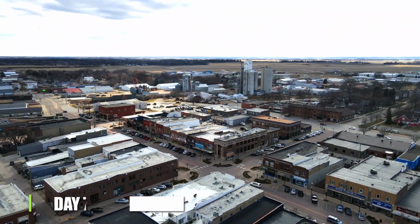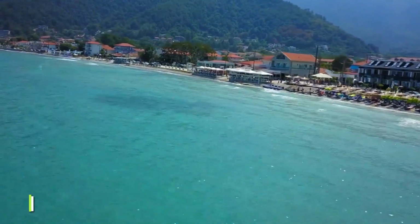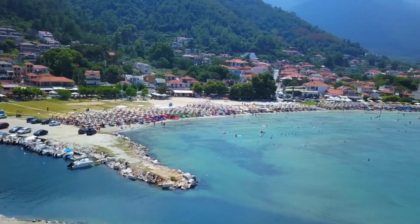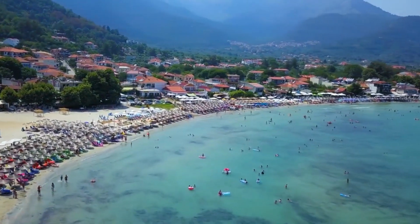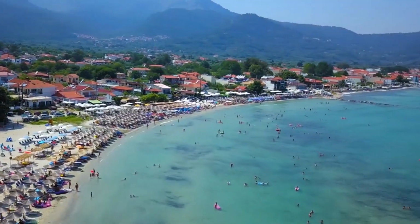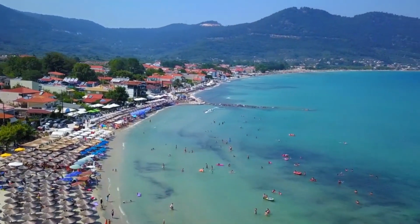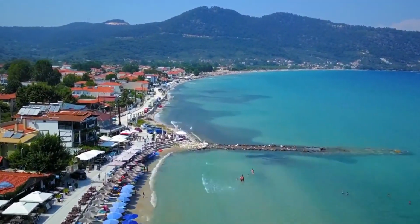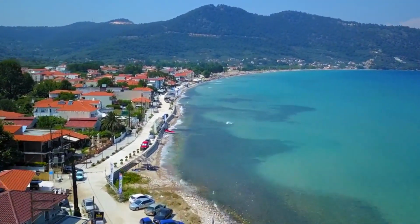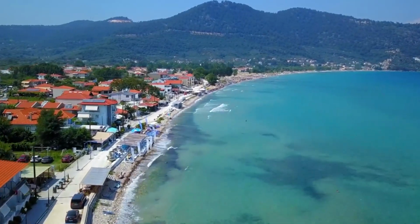Day 7. Gold Beach and Brookings. A jet boat ride on the Rogue is an exciting way to experience this waterway, but if you prefer low octane, there are some great hiking opportunities in the Gold Beach area. The easy Frances Schrader Old Growth Trail takes you to a giant tree. The Rogue Riverwalk traverses scenic areas on the water. The 28 miles between Gold Beach and Brookings is a scenic corridor with several viewpoints and state parks to stop and take in the views.